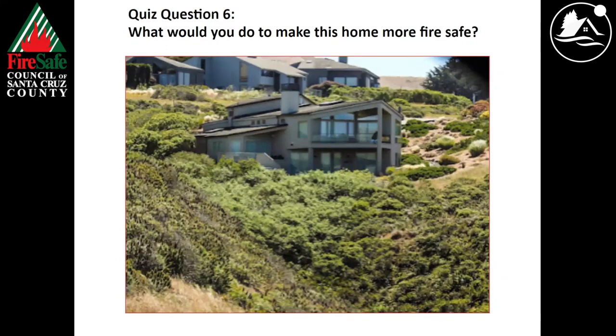Well, it looks like the bushes are going right up to the edge of the house. Right. The side on the right is a little better. They have some separation between the plants, which is good. But even on that side, they have some vegetation right up against the house. But on the other side, yeah, they would need to do quite a bit of clearing there.